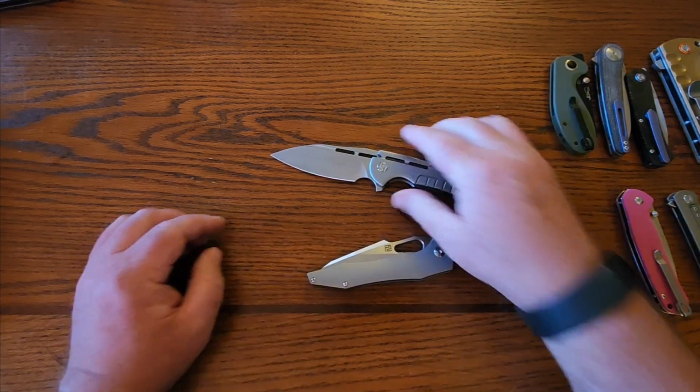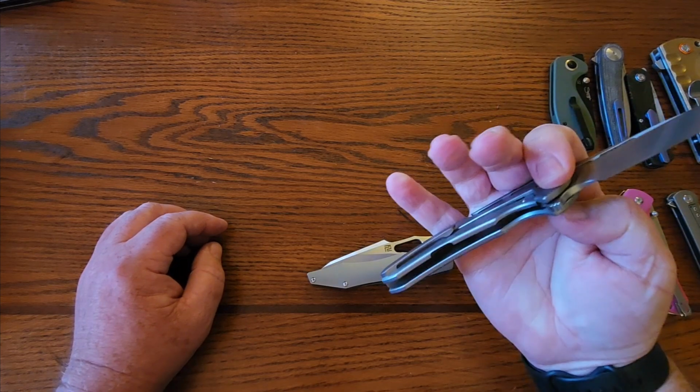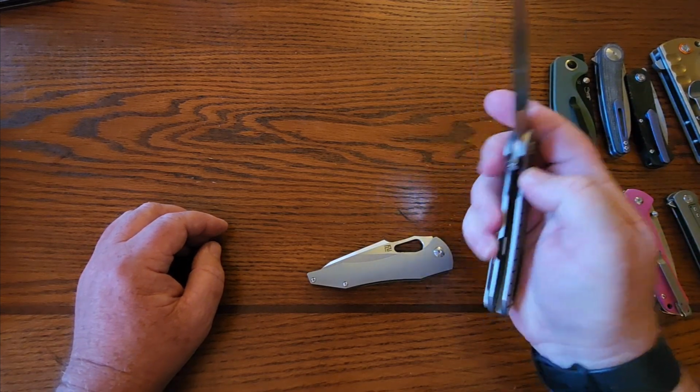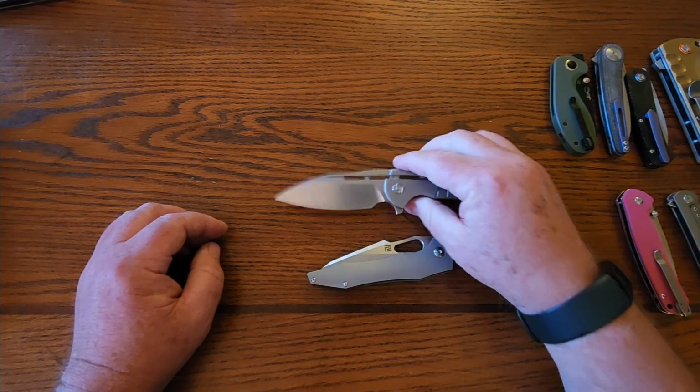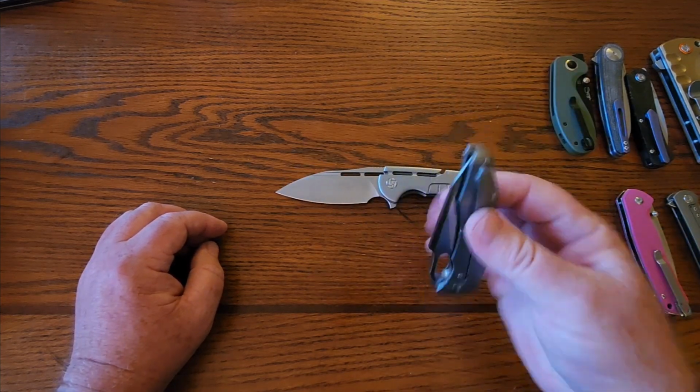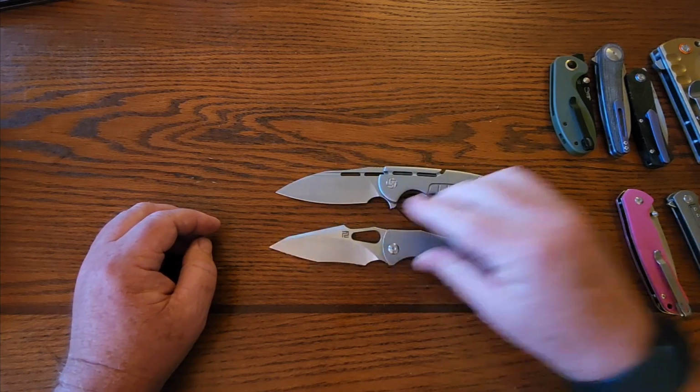Yeah, kind of does. But anyway, I like that, it seems like just a well-built sort of feel to how it closes. So anyway, that's the story behind those, and those are the most recent ones from Artisan Cutlery that I bought.